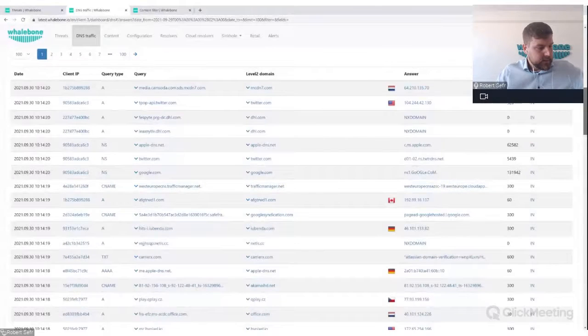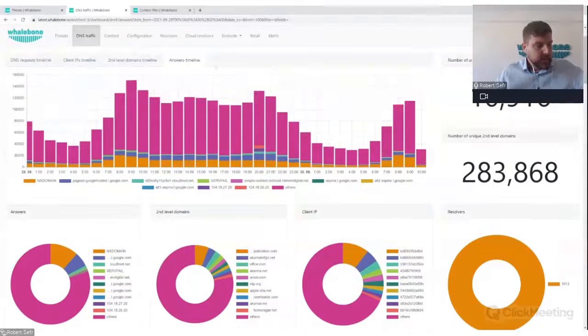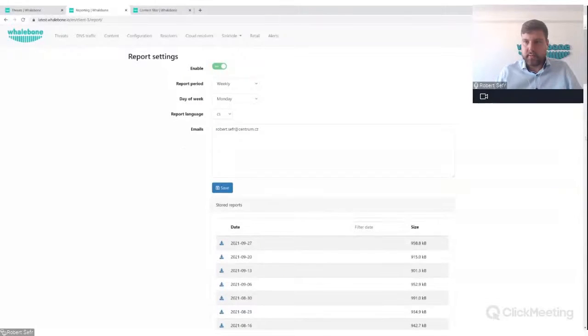I will probably get back to these dashboards during the demo as well. However, I will get to some next parts connected to the facelift. Let me show you first of all some smaller things, but probably convenient for you in the reporting.